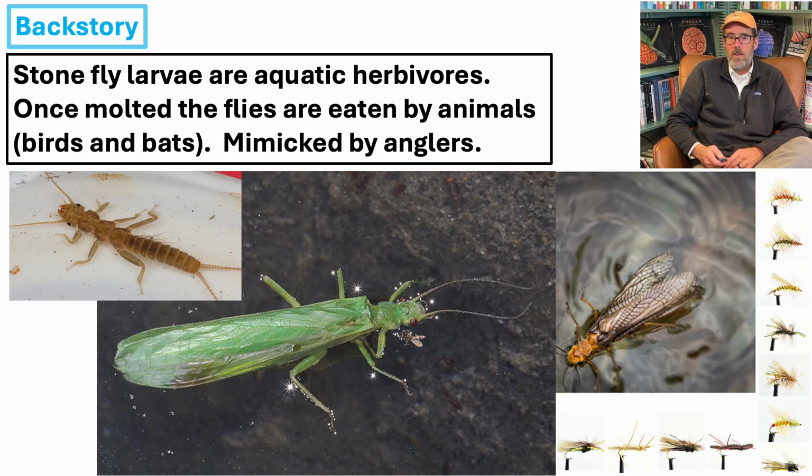Stoneflies look like this. The larvae are on the upper left and their adult form is on the lower right. They're very favored by fish and also avian predators, and they're often mimicked by anglers to try to catch fish.